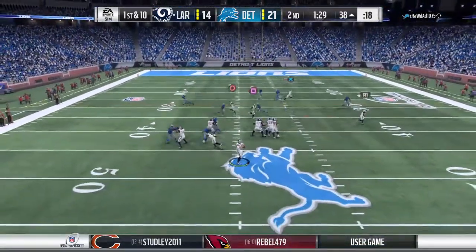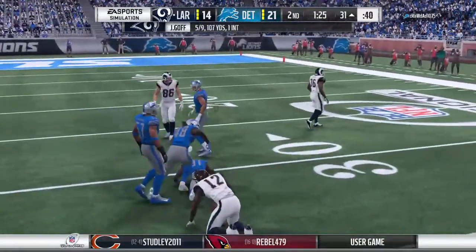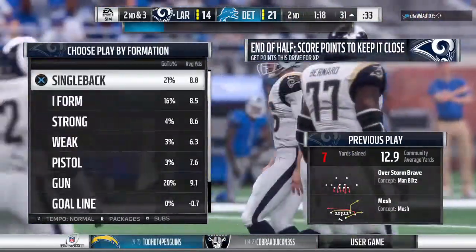On 1st and 10, Goff. And he delivers a strike complete to Watkins. And this time not quite to the 30. It'll be down at the 31-yard line. 7 yards, the pickup on the pitch and catch.